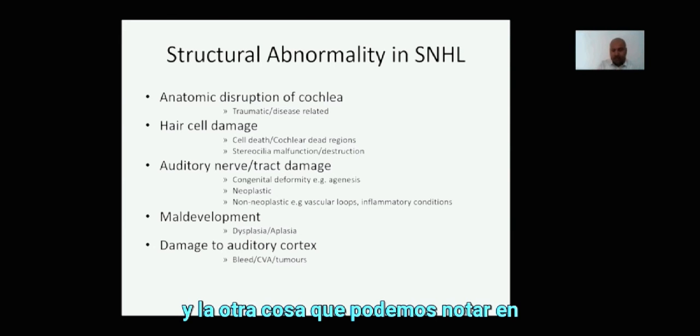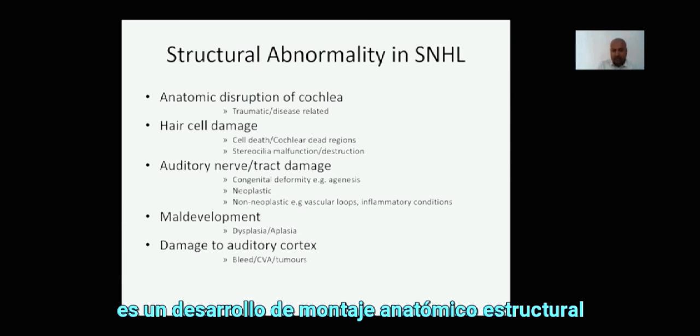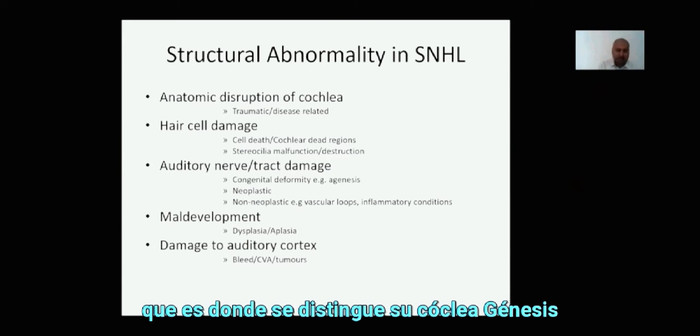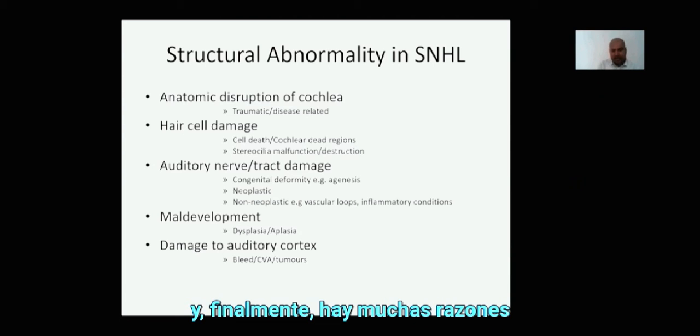And the other thing that we may notice, and again, Simon alluded a little bit to it, is some structural anatomical maldevelopment. So dysplastic changes such as Mondini's dysplasia or Scheibe's dysplasia, which is where you've got cochlear dysgenesis. And finally, there are lots of reasons for damage to the auditory cortex, such as tumors, bleeds, etc.